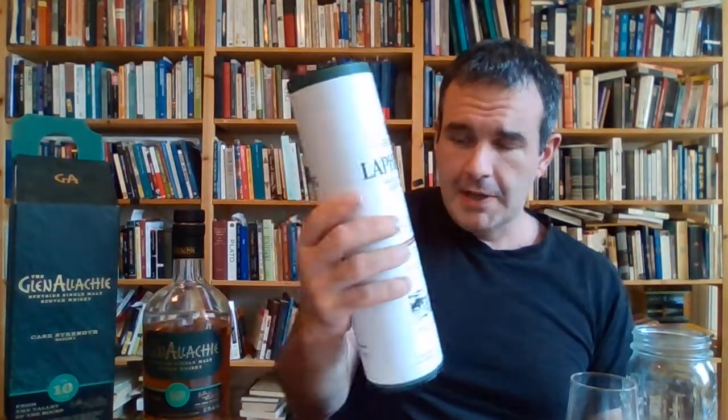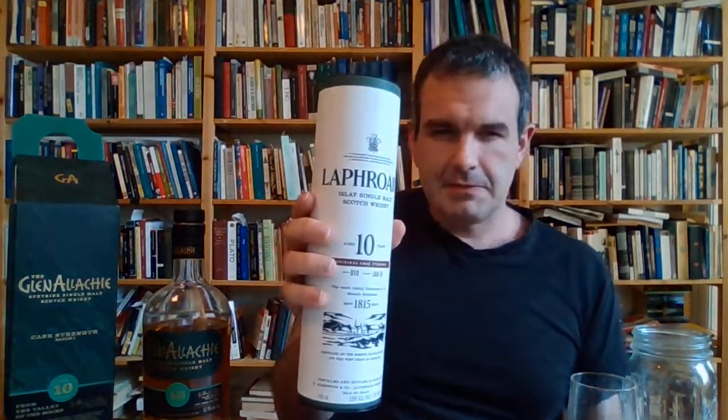So I'm going to be honest with you. The reason I'm reviewing this, I've had this in the cabinet for a couple of months now. But the reason I'm reviewing this now is really because of this guy, Laphroaig Cask Strength 10-year-old. I'm not going to review this because, frankly, if you're watching this, you kind of know what this is.